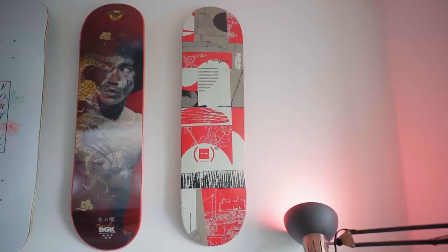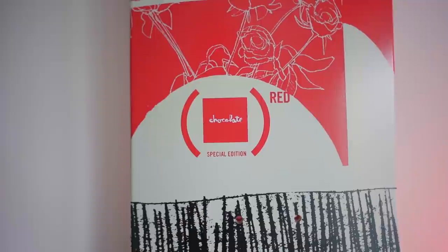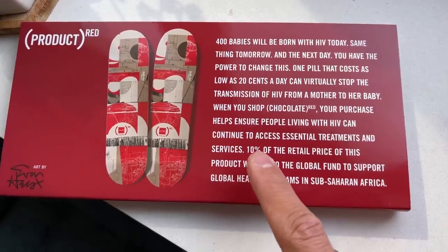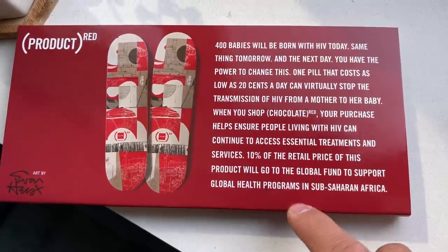And then I picked up this Chocolate deck that's hanging on my wall right here. If you guys don't know, Chocolate is a skate brand, and that one is the Product Red deck. So just like the iPhone, the Product Red products do go support survivors of HIV and AIDS and all that. So my money went to a good cause as well. And that's really it in terms of new pickups.